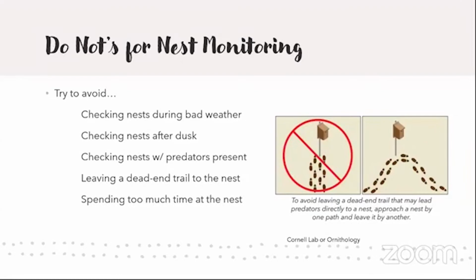So just some simple things to consider for nest monitoring. There's a whole lot more of these on nestwatch.org, but these are the big ones I could find for wood ducks. If you don't want to be outside because of the weather, chances are the wood duck doesn't want to be disturbed. This would include really hot weather, 90 and above, actually even 85 and above, also very windy weather, rainy weather. They don't want to be disturbed. So don't check nests during bad weather.